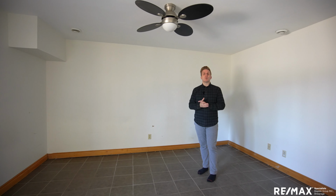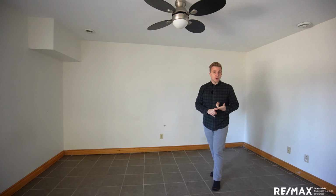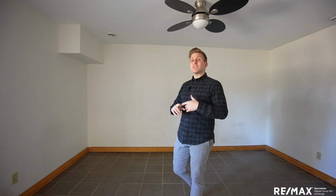I love this dwelling, guys. I love it because of the way it looks on the outside. I love it because of the opportunity on the inside, and I love it because of where it's situated. When do you find a house like this with this much beauty that's sitting on a ravine on your own private oasis overlooking the Credit River? You don't. All right, guys, let's go outside and I'll take you to yet another building. Let's go.